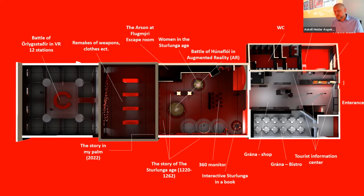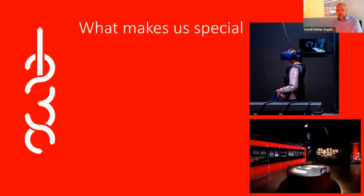It's not a very pleasant story. It was a brutal and violent period. So making a game out of it was a bit challenging. And then in the end, you can go here and put on some clothes from the time and take some weapons and take some pictures with the family. Photo area that's always popular. So this is how we do it.